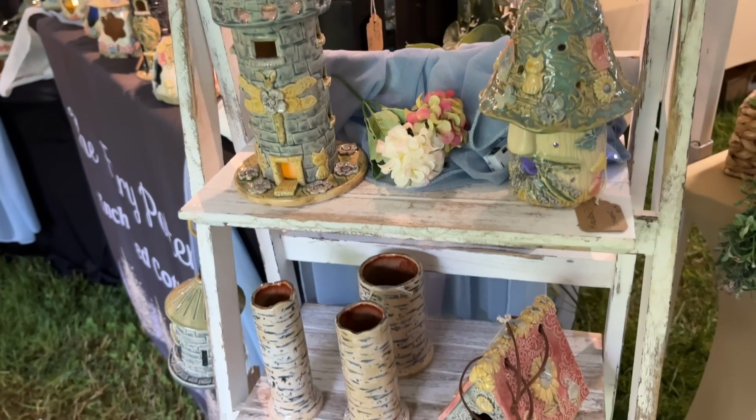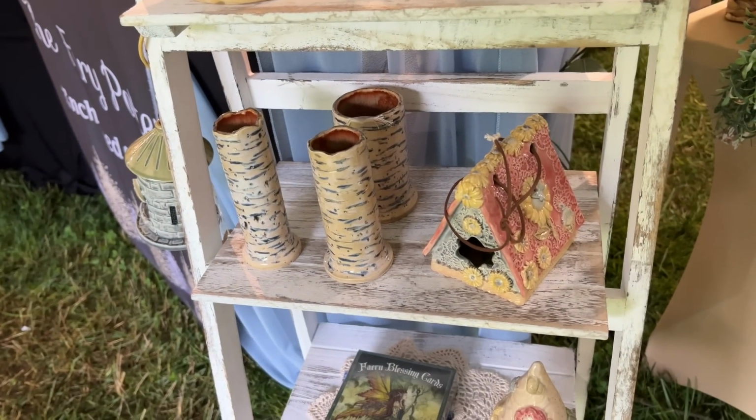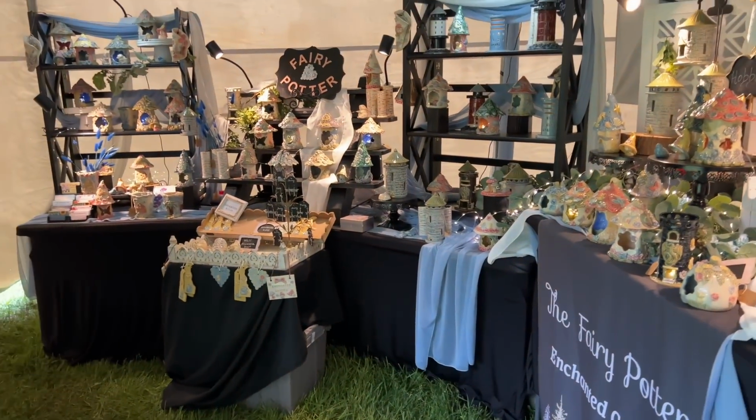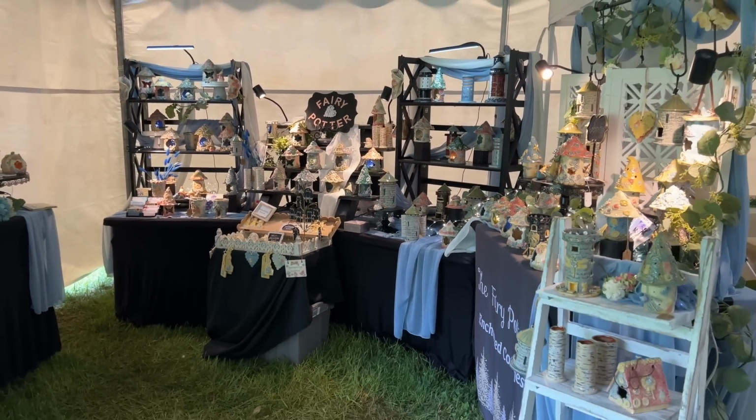You can find her at thefairypotter.com. I'll link it below. The Fairy Potter. Oh my god, look at how cute. Let's do a backup.